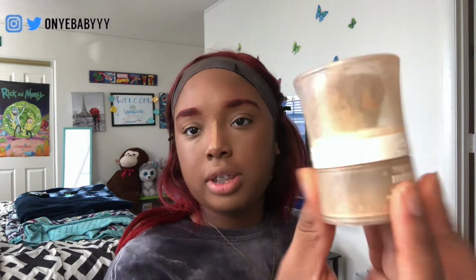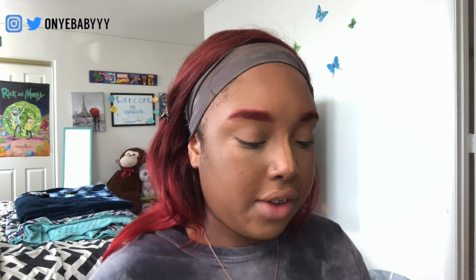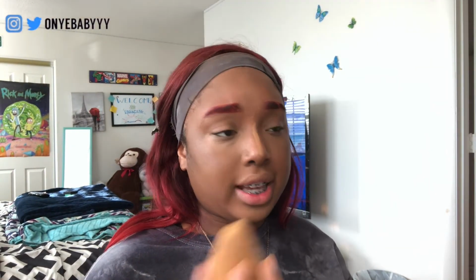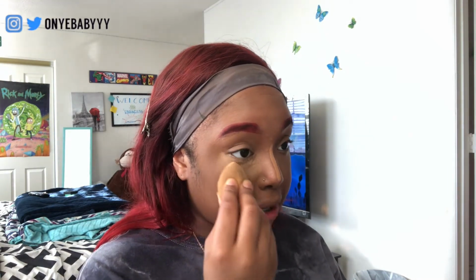So next I go in with this teardrop looking beauty blender, and I wet this one. Then I go with this True Match Neutral L'Oreal Paris setting powder. It looks like this. And with that, everywhere that we put the concealer is exactly where we're gonna highlight. You wanna blow it off to get the extra stuff off, and then I just go in like this, and I just pat it until it's gone.